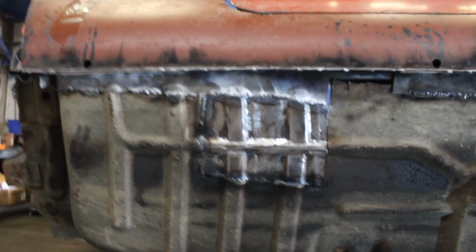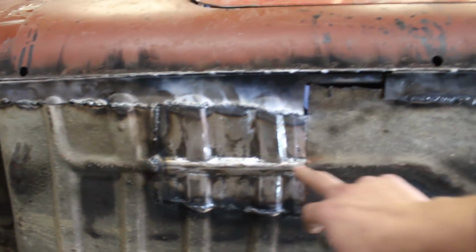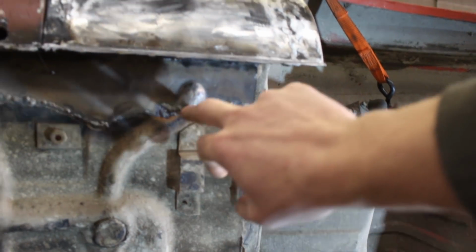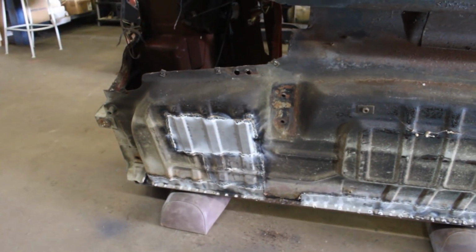This patch looks well. I'm really happy how these pressings meet here and everything lines up. Even here I like how this turned out. All these pressings look great. That was the idea. Down there the same thing.